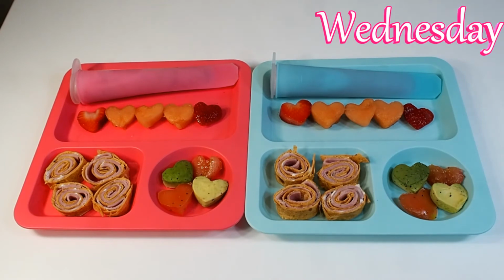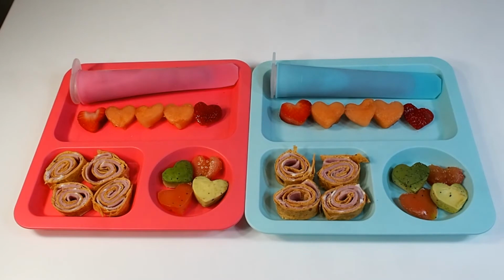Today is Wednesday. I've made the children some very easy ham roll-ups. I used some sliced honey ham, a sort of homemade ranch sauce, and I spread that on a tomato wrap. I rolled it up and sliced it into a few little pinwheels. I've also given them some tomato and avocado with a little bit of salt and pepper sprinkled on top of that.